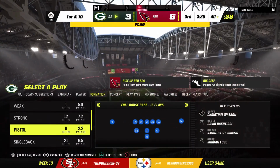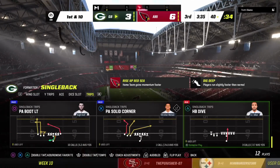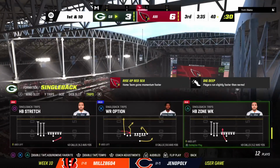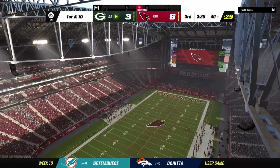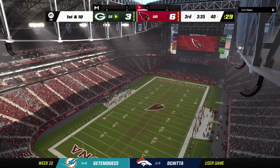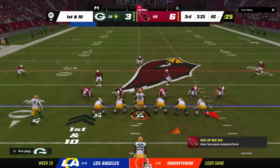So now the possession will begin at the 35 after the errant kickoff. Well, that's certainly one way to avoid a dangerous kick returner, I suppose, but you are giving up extra yardage, that's for sure. Because if you put it out of the end zone, they start at the 25. So at a minimum, you're giving up 10 yards to the offense. Love and the Packers now with a 1st and 10 at the 40.